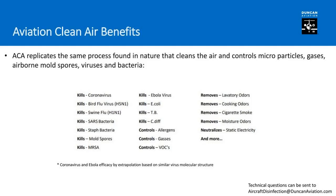I call them bad actors, biologicals, odors, that ACA is effective against. As far as coronavirus and Ebola, ACA has not been physically tested against those two yet. But I will tell you that the science behind what makes the ions work and what makes ACA effective, and the analysis by our team, indicates clearly that the molecular structure of the coronavirus and Ebola are very, very similar to viruses that ACA has been proven to kill. We have a very, very high confidence that ACA will be very effective against coronavirus and Ebola virus, and certainly a significant amount of testing proving it on all these other items that are listed here on this list.